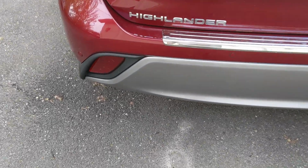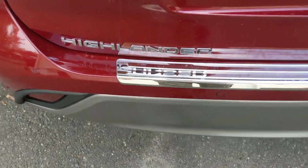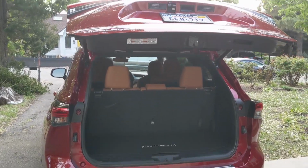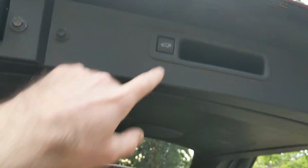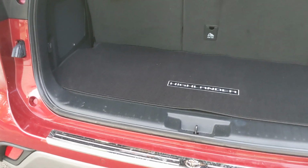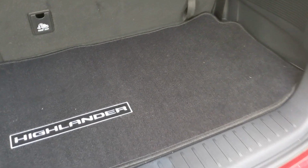One cool feature that this one has is a foot-activated tailgate. There we go. Got it on the first try. So there's your power tailgate. The button to open and close it is located right here. I've got the third row seat in place, so you can see how much space remains when the third row is up. Not bad, decent amount.